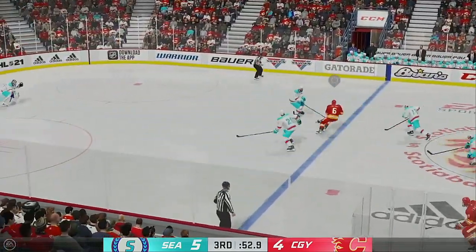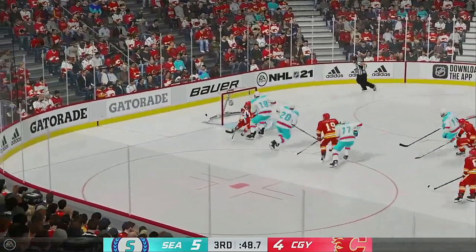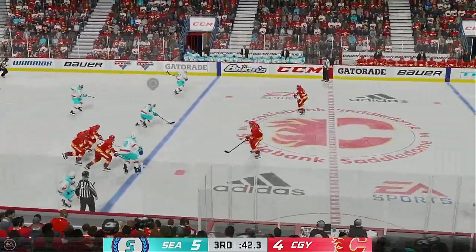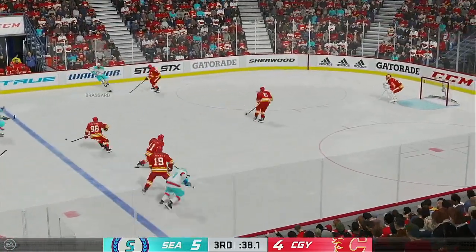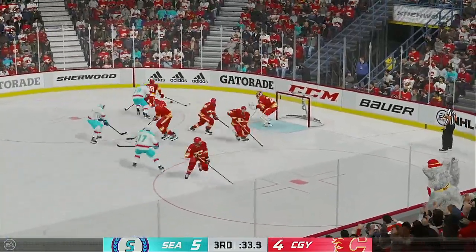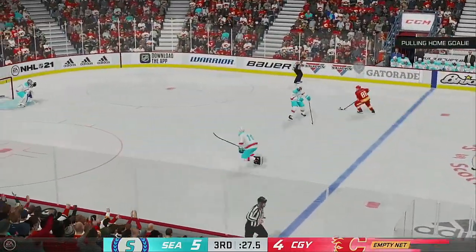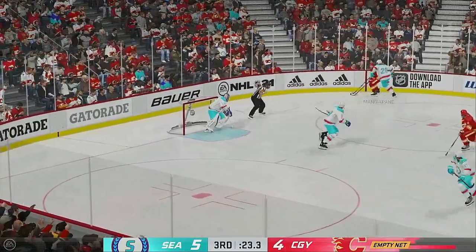Under a minute to go in the third. From the point, looks to make something happen. Puts it high. Calgary's frustration is starting to boil over here. Late in the third period, they know they're behind because they've missed too many scoring chances. Seattle's got the puck against the half wall. Shot right in front. Stick save by Markstrom. Dead center. Excellent save. The Flames move to the offensive zone.